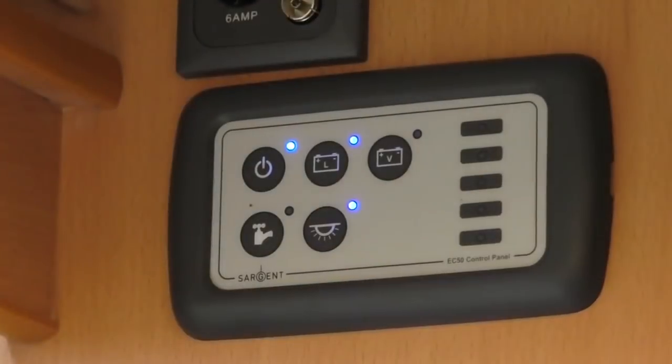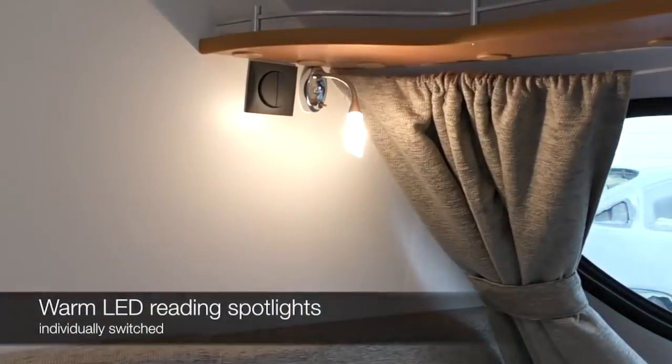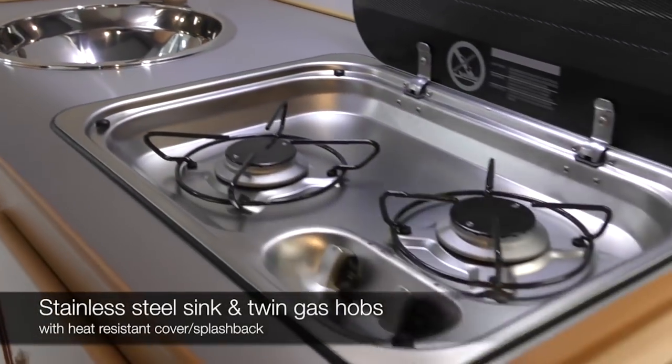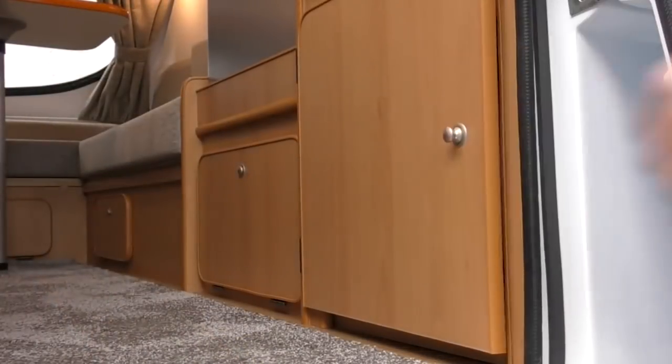In the kitchen, we find a double gas stove and a stainless steel sink. The furniture is equipped with security locks to prevent it from being opened while driving. Inside the GoPod are enough cabinets and shelves to store the things you need along the way.